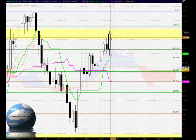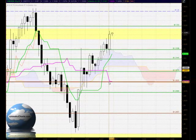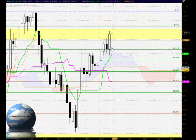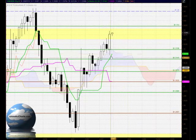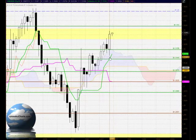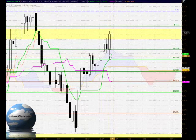In terms of Ichimoku, obviously a bullish market in all three time frames, with the market trading above the cloud, above the Kijun-sen and the Tenkan-sen. And the Tenkan-sen is pointing up quite sharply, reflecting this solid upside momentum that we're seeing in this market at the moment. For today's trading, the market is trading close to the Tenkan-sen. We've seen rejection from there as well, and that occurred within the cloud, so obviously the influence of that coming into play.